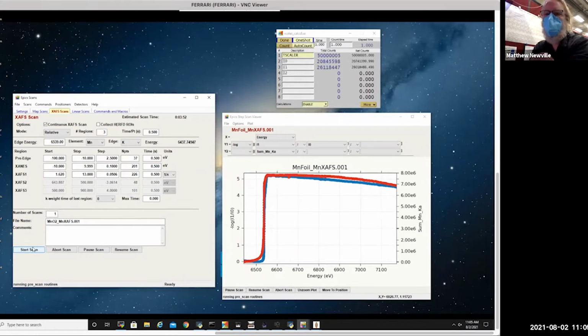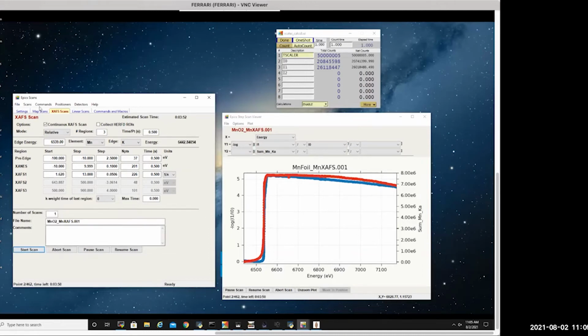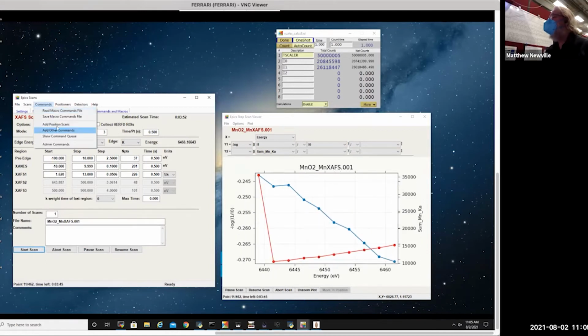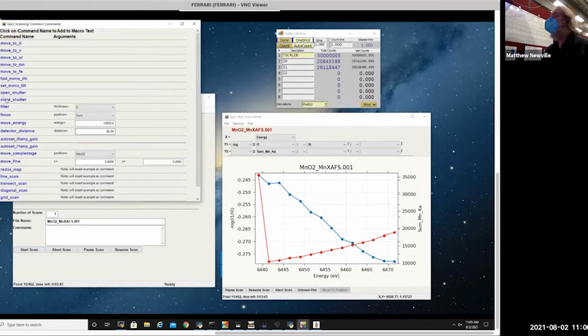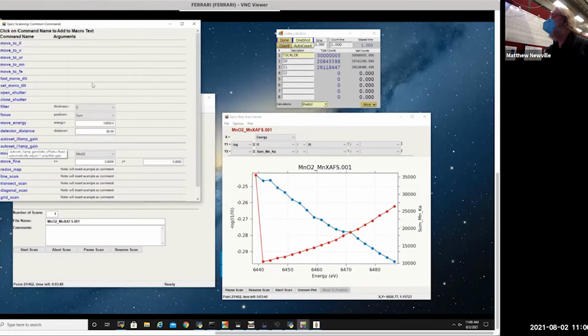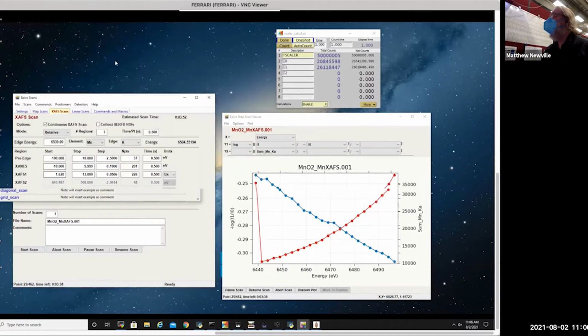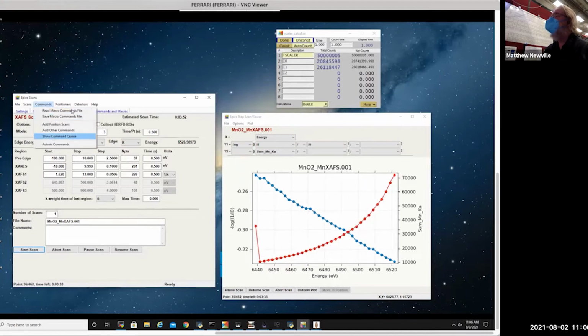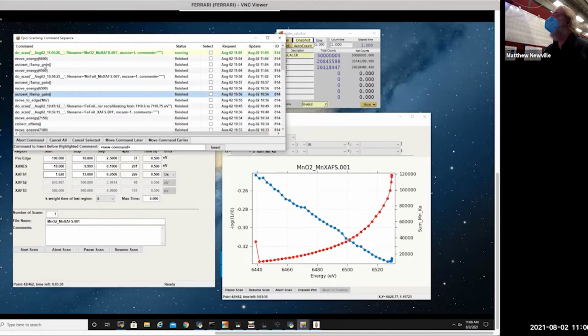Let's see, so a couple more questions. Manuel says, is there a command library with the commands you're using? Yes, there is. I'm typing them, but in fact, in this we have, you can add other commands. All of these are commands that you can type in, or some of them take parameters. You can build up a queue of these. In fact, with this data collection system, there's a command queue. So all of the commands I've done, including that XAFS scans, are recorded here.